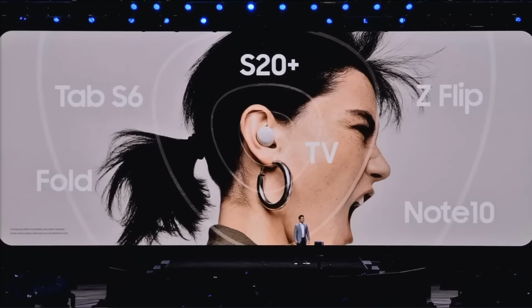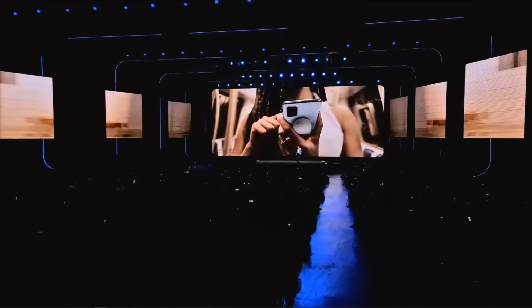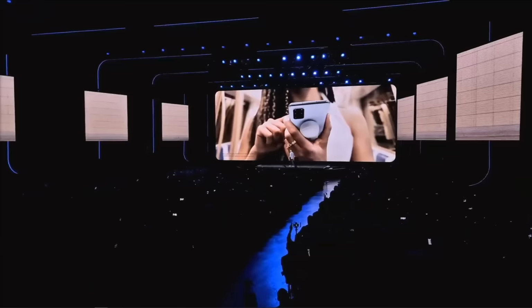Buds Plus also works seamlessly with iOS. Just download the Galaxy Wearable app from the App Store to customize your music experience. Buds Plus are powerful, flexible, and easy to charge. With wireless charging and wireless power share, you don't need any cords or connectors.